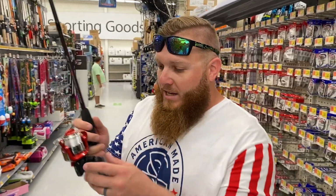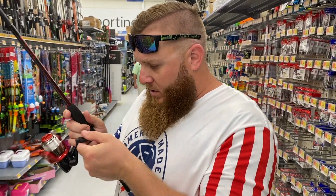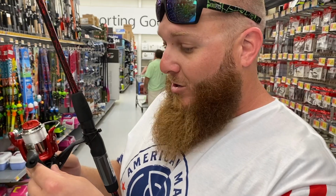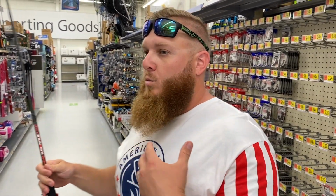Sweet. So it looks like this thing already has some line on it and everything, and we'll play with this thing more once we get out on the water. That just blew my mind right there, but it is in working order and it's already got line on it. Okay, so we've got our rod and our reel here. So we need to move on to the rest of the stuff.